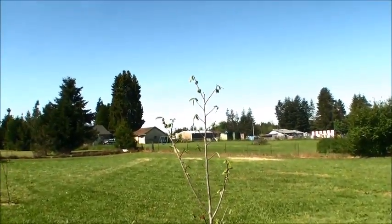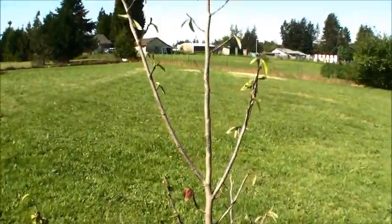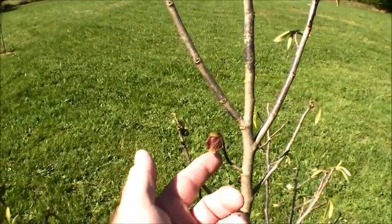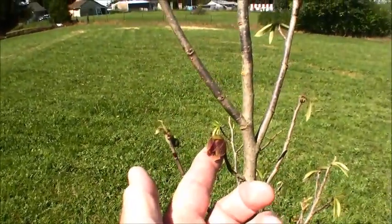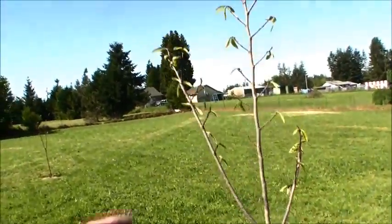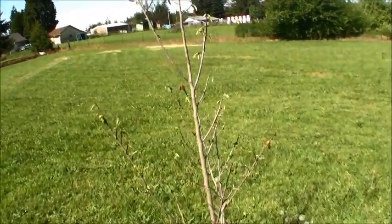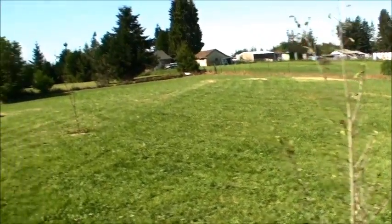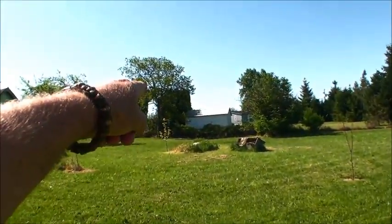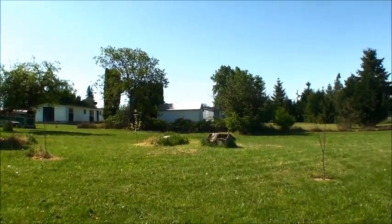This here is my pawpaw plant, and I can see it's got these little blooms, but it is starting to leaf out and whatnot. And even with the blooms on here, I won't get any fruit because way over there I have my other pawpaw, and it's not really doing anything.